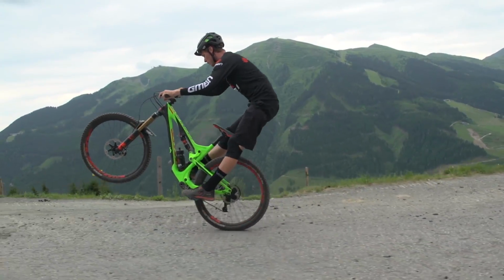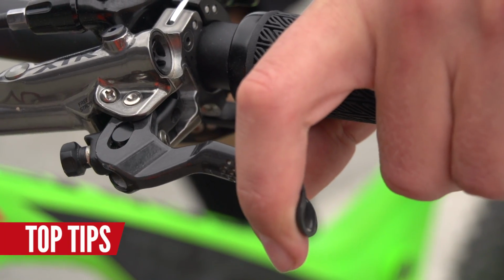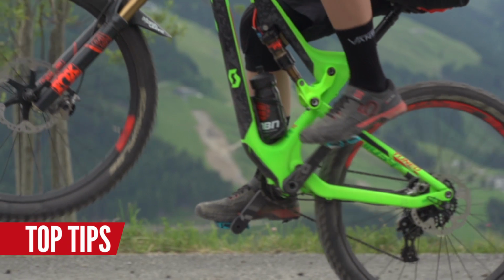Top tips to keep your wheelie going for a little bit longer: just really keep your weight over the back wheel. Practice feathering that brake and get into a gear that you're comfortable with, that's not too low but not too hard.